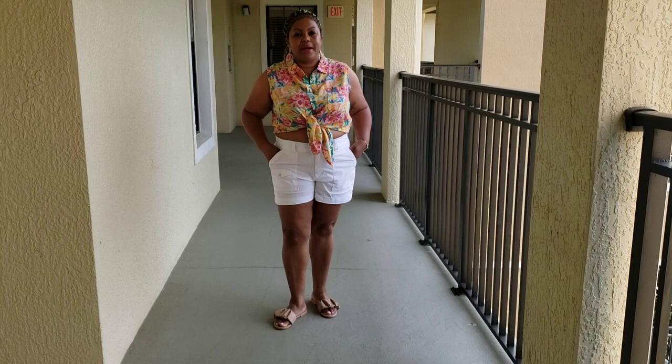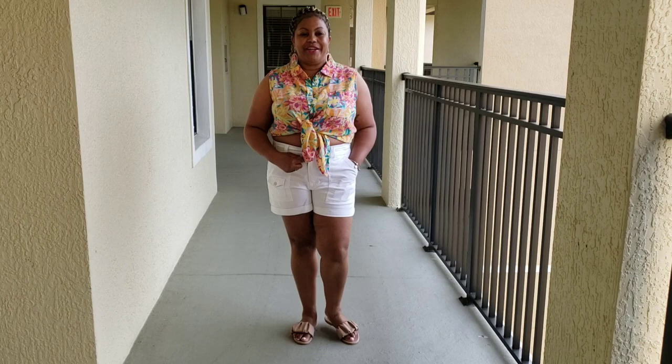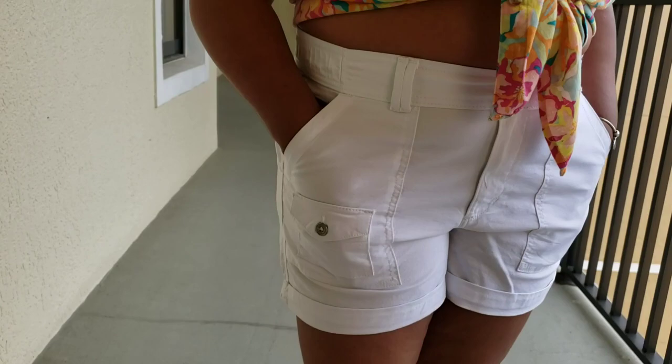These are also from Time and True. They come with pockets right here. There's also a little pocket right here as well. It has a button and it's a true pocket. It also has a zipper and it has a button right here. Absolutely love this outfit. The shorts were $19.98. Love, love, love. Nice, springy.